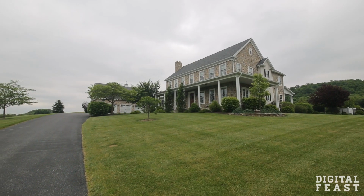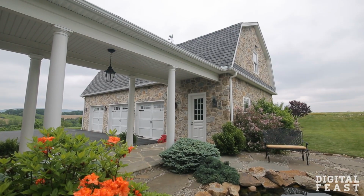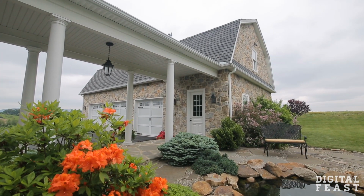There is a long and winding driveway, which affords total privacy from the public to the grand stone home. Make an appointment today for a personal tour.